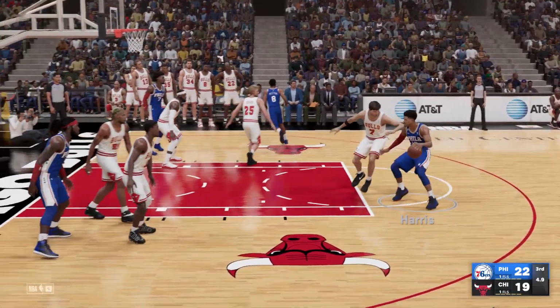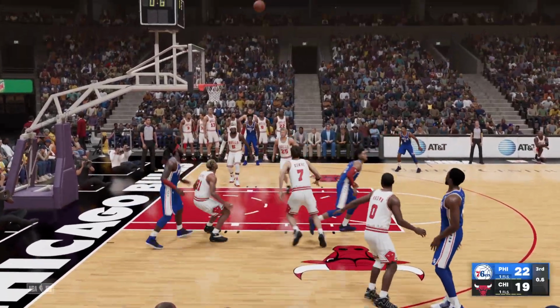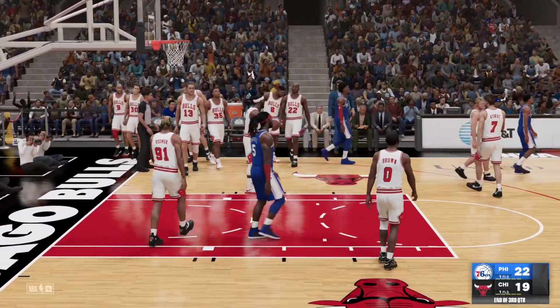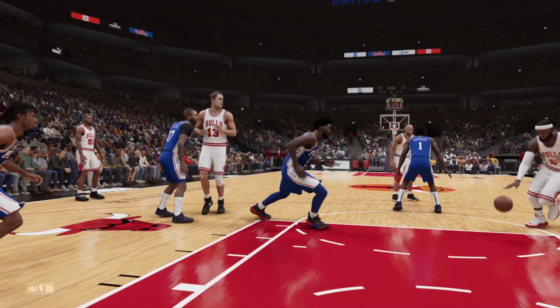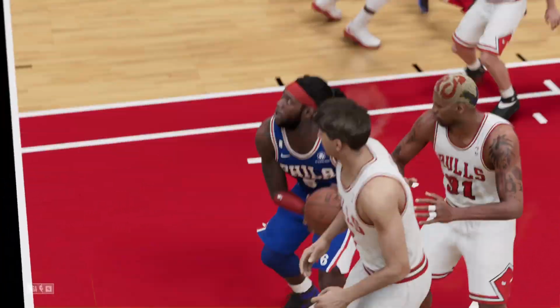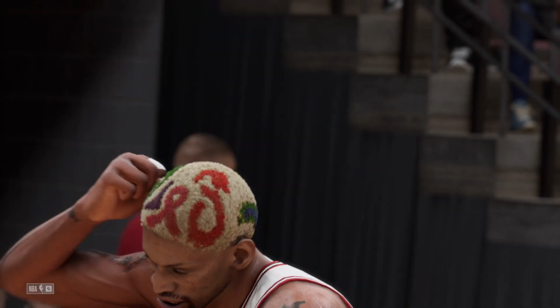Harris looking it over. Here's Milton. And the last shot at the buzzer doesn't go in for him. And we just finished the third quarter, and we've got a tight ball game here. 76ers ahead, up 3. And we're coming back in just a moment. Get ready for the 4th quarter of action when we return.